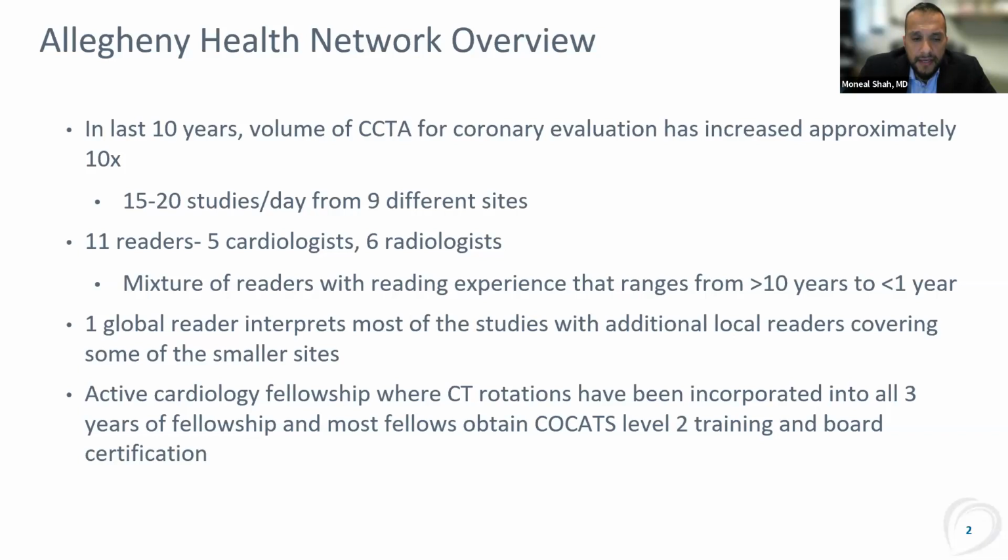And our reading structure, in general, we have 1 global reader who will read most of those 15 to 20 studies. However, we have started to have some local readers at some of our smaller sites who will read all the studies from that place just because it has gotten so busy. And specifically, as cardiologists, CT won't be the only thing that we're covering for the day. We're double covering with echo, or some of us who read MRI as well, we're covering MRI. So we're wearing multiple hats in one given day. And so it does become quite busy.